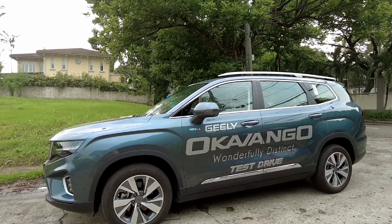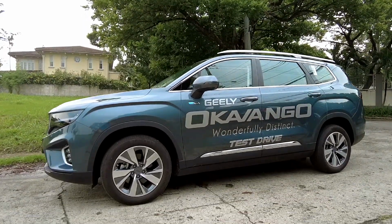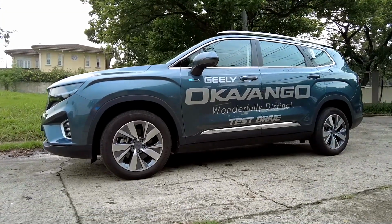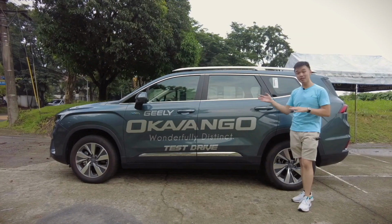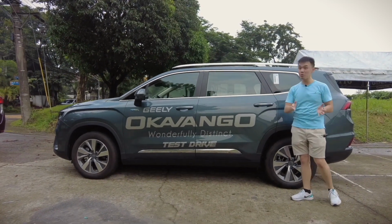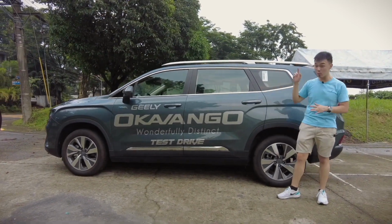But now we move on over to the Okavango, and you get 18-inch rims on this car. You get disc brakes for both the front and back, and most importantly, it looks more like an SUV rather than an MPV. But do take note that based on the chassis of this car, it is most definitely not an SUV.